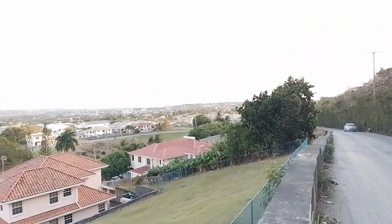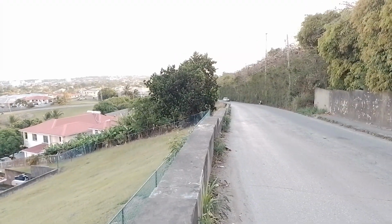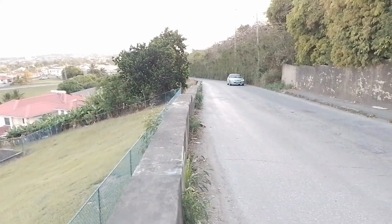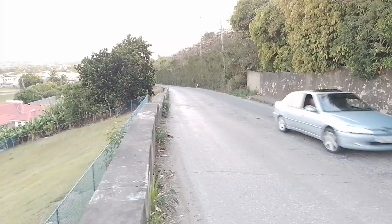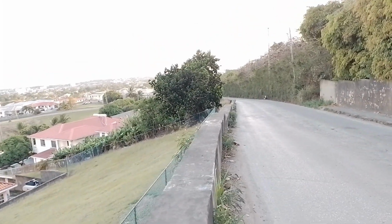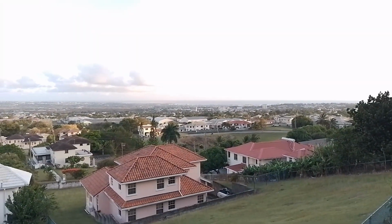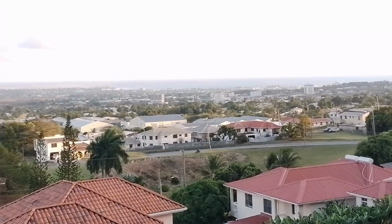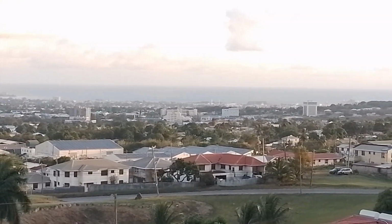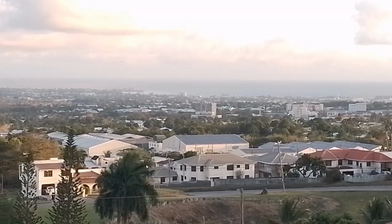And the Warrens area is just down below. Warrens business and commercial area, which is known as a city away from the city, a place where businesses are moving out of town into the area. You can see all the big high-rise buildings in the Warrens area, like the Baobab Towers, the Republic Bank. You can see even all of the port. You can see the government offices.